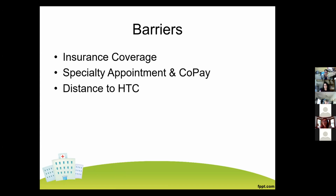Also, insurance coverage sometimes is a barrier. Some patients just don't have insurance coverage. If they do have insurance coverage, it's considered a specialty appointment and it has a higher copay than just seeing a primary care doctor. So that can also be a barrier as well.